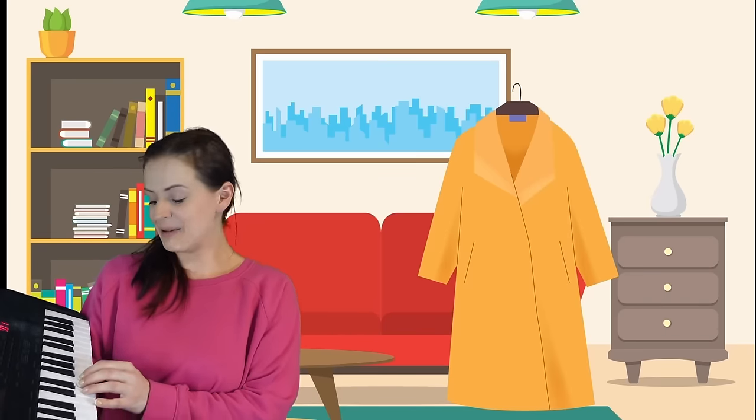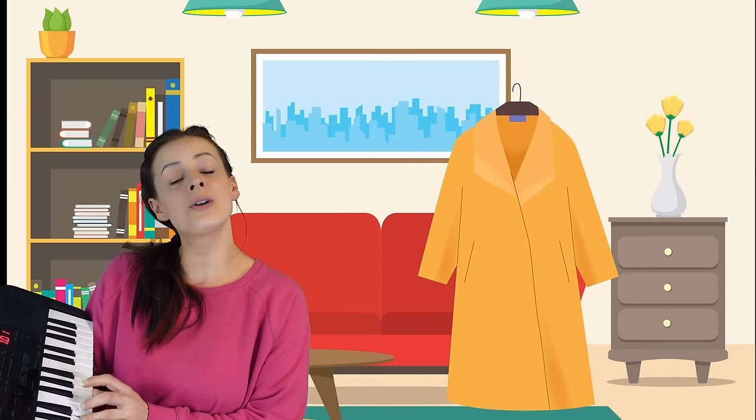I spy with my little eye something yellow. Can you find something yellow? Yes. It's a coat. We put the coat on.